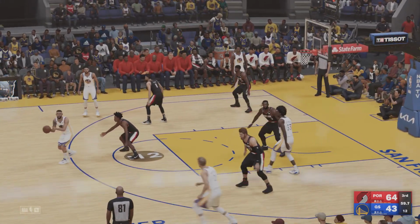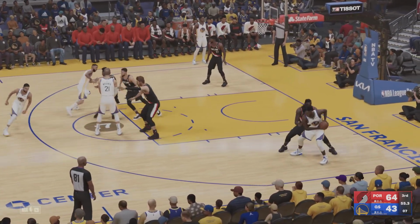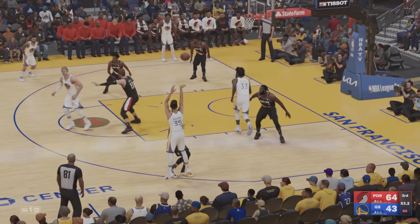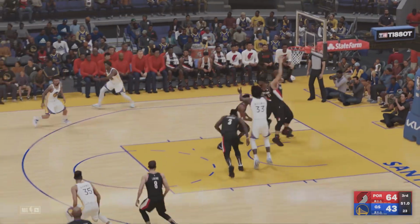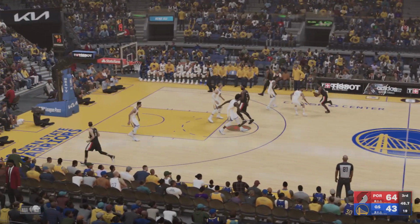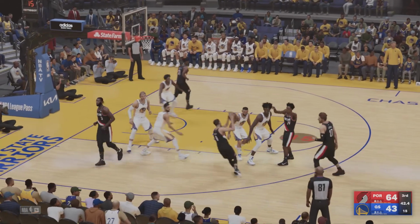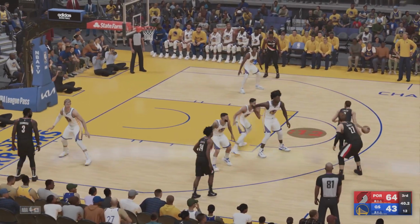Rivers against Sexton. Rivers kicks to Wagner. Wiseman the pass to Korkmaz. Trying to answer back, but that 3 is off the mark. And so Sexton will bring it up for Portland. Following this one, they get to host the Pelicans. That game will be a quick pit stop before hitting the road again.